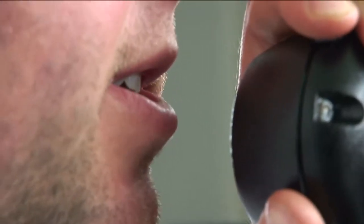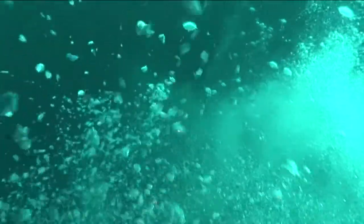Deep Worker 7, this is topside. Deep Worker 7, good copy. Please proceed to bottom. Over. Roger that. Deep Worker 7, approaching bottom.